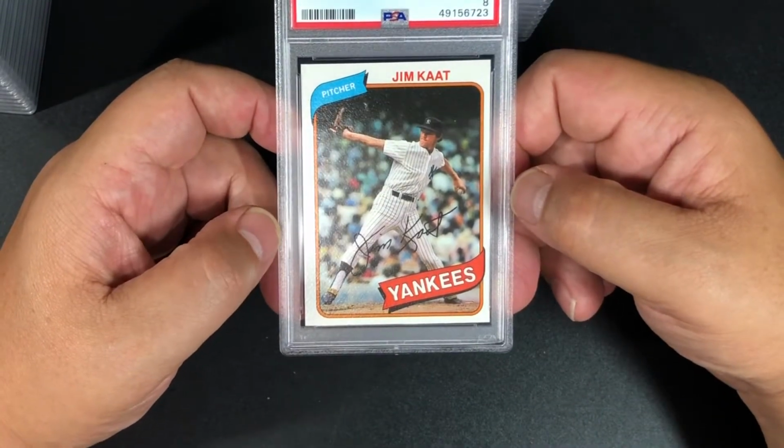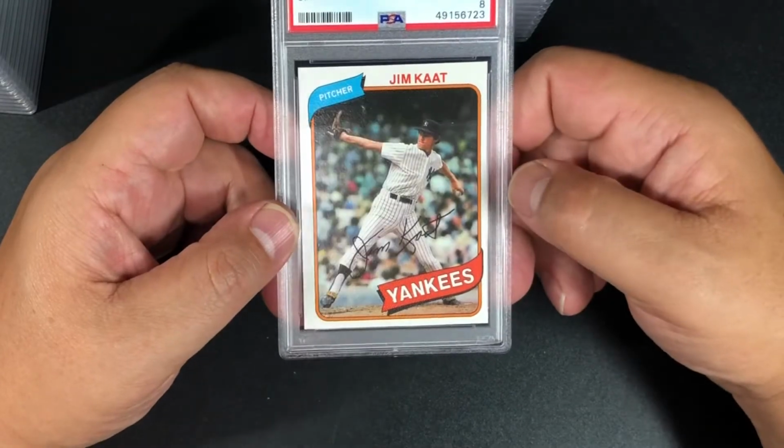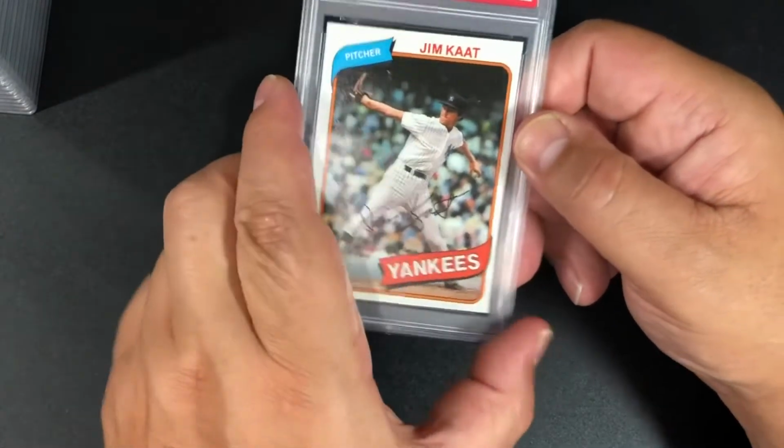Cool picture, though. You got the autograph, not real, but decent picture. Got an 8 on that.